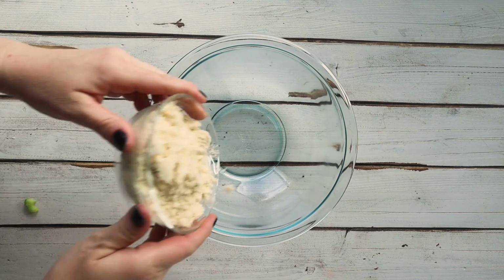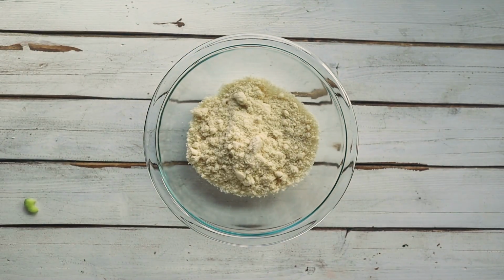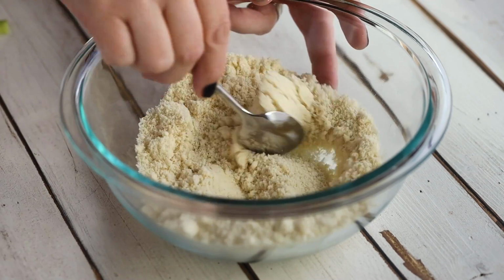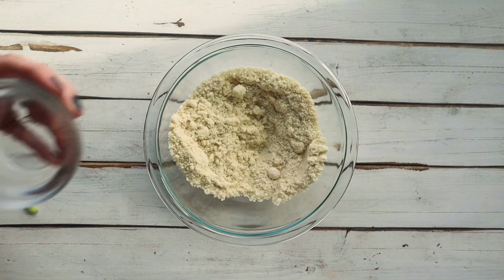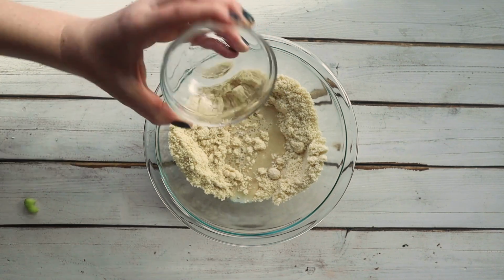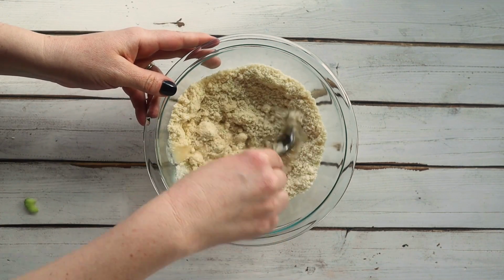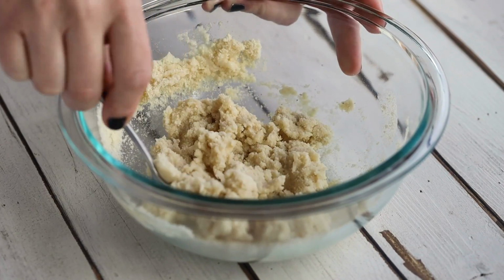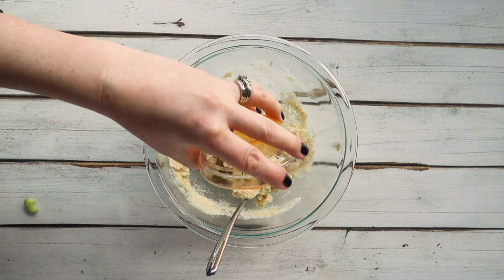To make these noodles, you're going to need 1 cup of almond flour, a tablespoon of xanthan gum. You could use agar powder too if you want to as a replacement. 1/2 teaspoon of salt. You're going to whisk it together until it's combined, and then you're going to add in 1/3 cup of hot water, along with 1 egg.